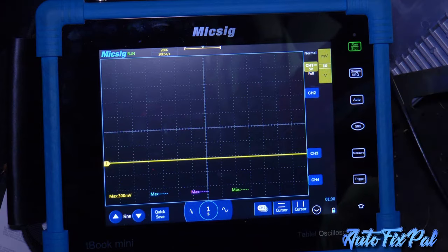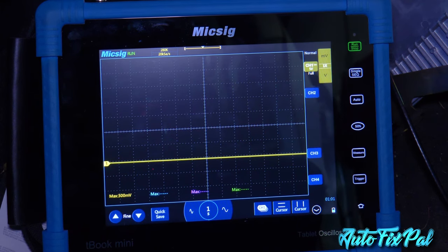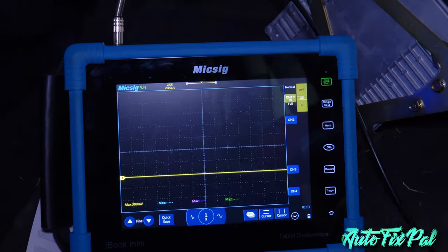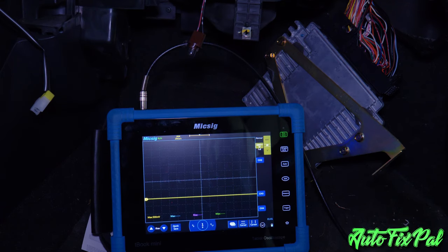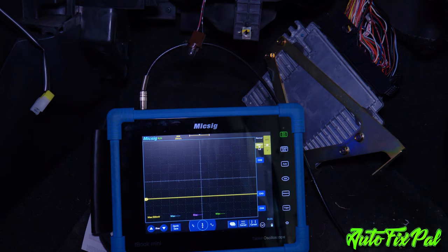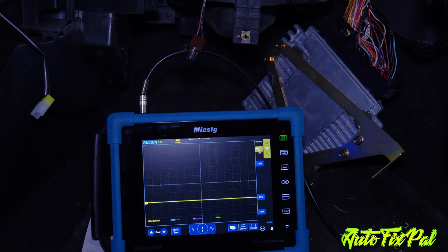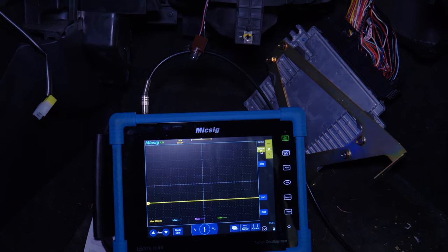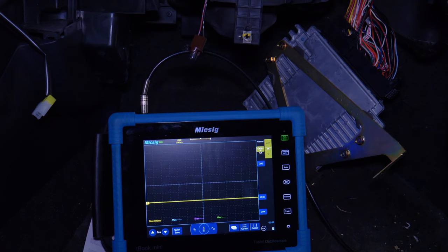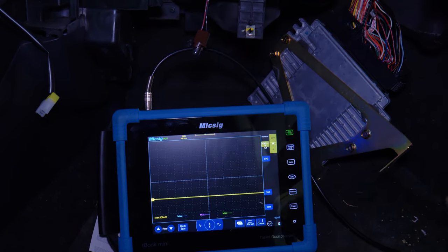We got 1 second per division on the scope, time base. Are we hooked up here? We're hooked up there. Is our battery charger connected? Battery charger's connected. All right, so let's turn the key on, engine off. Still got no check engine light, bulb check. All right, so let's do our test real quick.